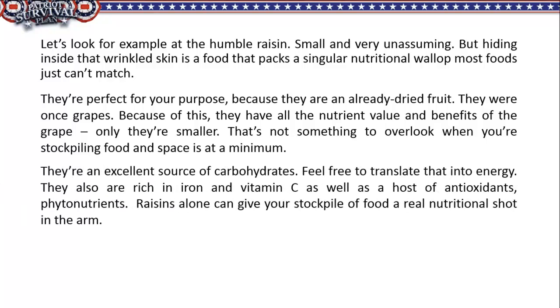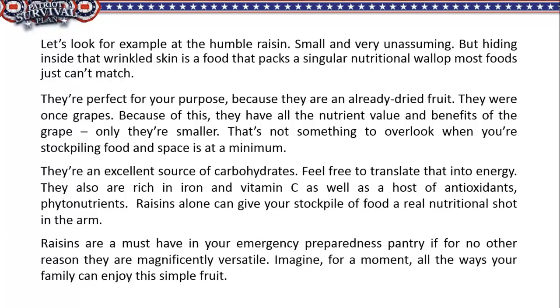They're an excellent source of carbohydrates. Feel free to translate that into energy. They're also rich in iron and vitamin C, as well as a host of antioxidants. Raisins alone can give your stockpile of food a real nutritional shot in the arm. Raisins are a must-have in your emergency preparedness pantry if for no other reason than they are magnificently versatile. Imagine for a moment all the ways your family can enjoy this simple fruit.